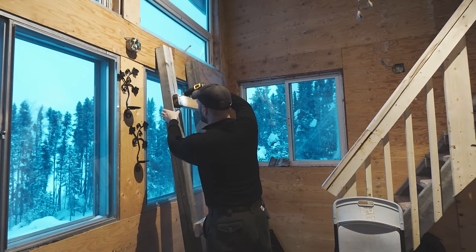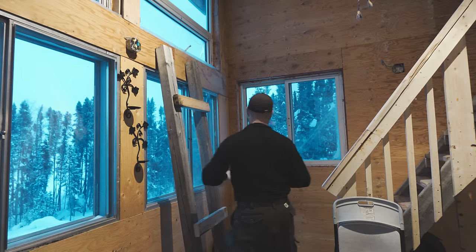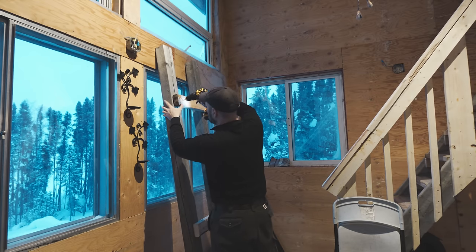I'm salvaging as much of the wood that was left here by the previous owners. It's around the cabin, there's quite a bit of it, and these 4x4s here, I'm gonna use them as legs for the bed frame.